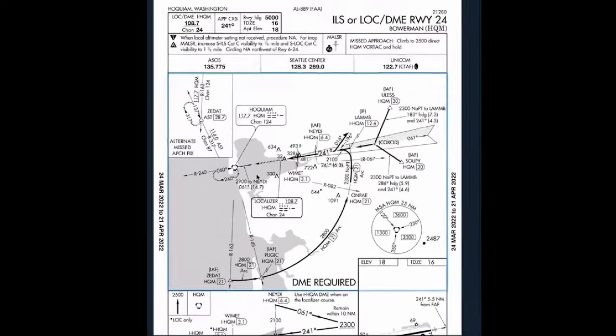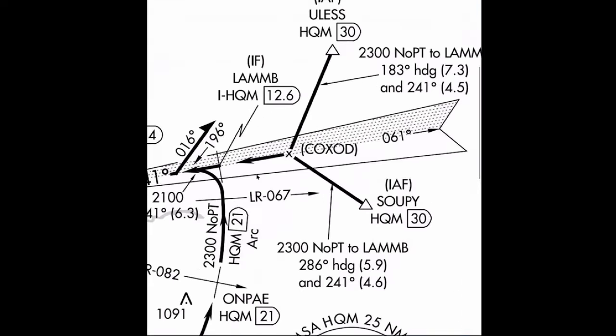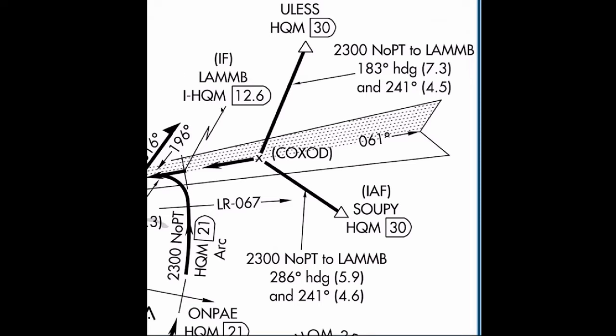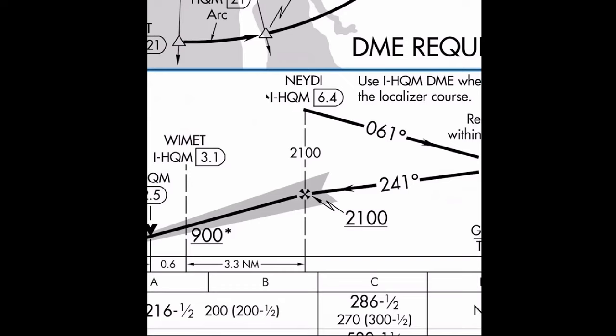So here is the procedure. Again, that's the ILS or localizer DME runway 24 approach into Bowerman Field. Again, that's Kilo Hotel, Quebec Mike Airport. And that calls for intercepting here at the Supi intersection, then turn out to heading 286 at 2,300 feet, intercept the localizer, begin a descent down to 2,100 feet as called for here in the profile. And then upon reaching the Nady intersection right there, which is 6.4 DME from the Hoquiam VOR, you would be on glide slope and then fly the glide slope down to the runway.